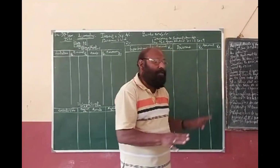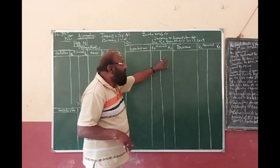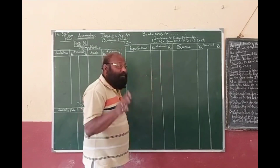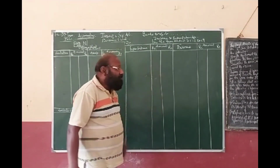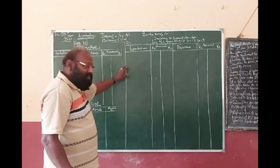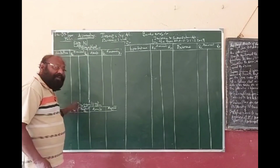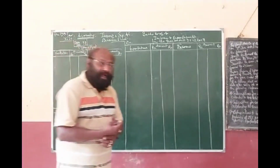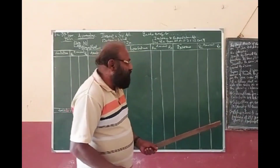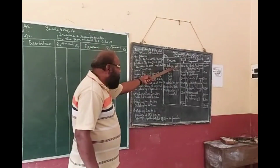So for solving this problem, I have made three pro formas: one income and expenditure account, which basically forms part of your solution, and the closing balance sheet. These are the two documents. But the opening balance sheet, I have made the pro forma in order to find out the opening capital fund. Clear? Any problem? I think no. So now consider this one.